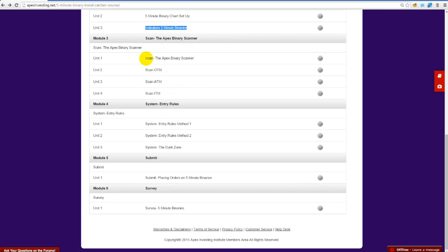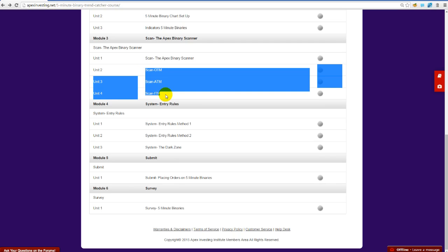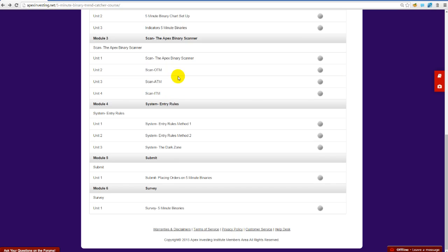Then we walk into how to find the binaries on the scanner. We talk about the difference between out of the money, at the money, and in the money contracts, okay? And which one you might want to choose and why whenever you're trading these contracts. Also, we go into here and then we give you the rules.